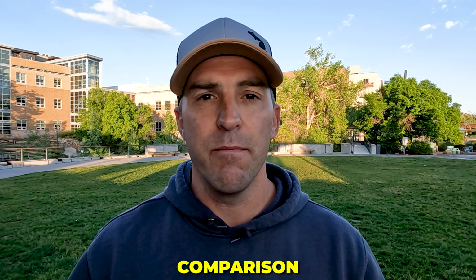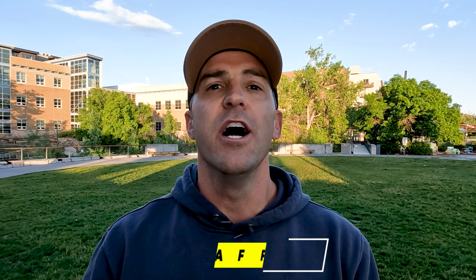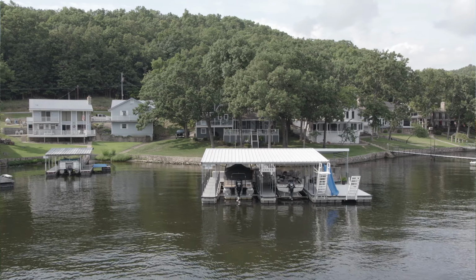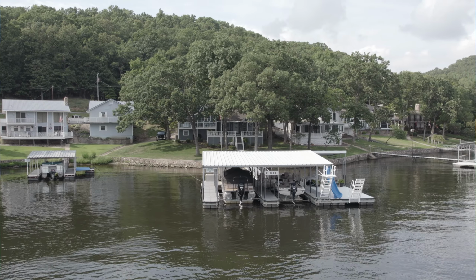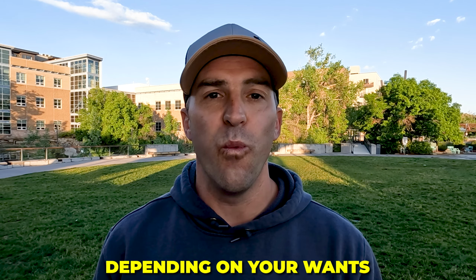If we're looking at a comparison, or the pros and cons, or however you want to phrase it, the first thing you have to think about is affordability, right? With affordability, if you had a 4-bedroom, 3-bath, maybe 2,500 square foot home, that home lakefront clearly is going to have a different cost than that home off lake. If you are lakefront, it's going to cost more for that home. If you're off lake, you're going to have a lower, more suppressed price point. So depending on your needs, your wants, and your budget, it's going to depend on whether or not you go lakefront or potentially off lake.